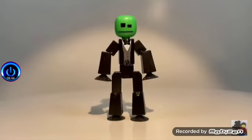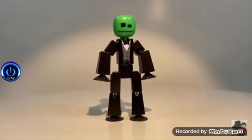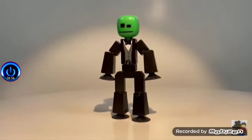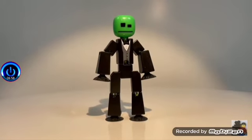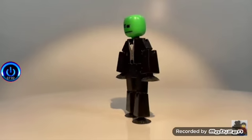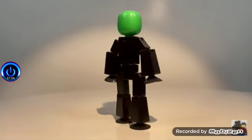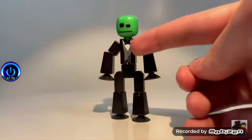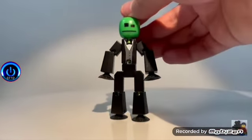And finally, the Stikbot suits. Green Stikbot in a suit, aka one of the first ever Stikbots to have printing. And I gotta say, this is a really nice Stikbot. This is the reason I got this set in the first place. He's got a nice bow tie and suit. I like the combination of the black with the green. It's basically a solid black Stikbot, and then they put the printing on the chest, and then a green Stikbot head.